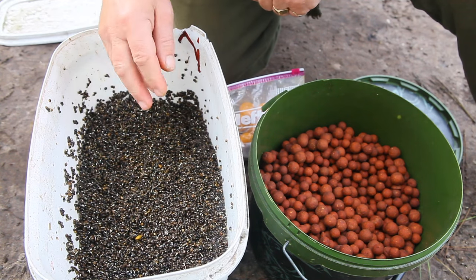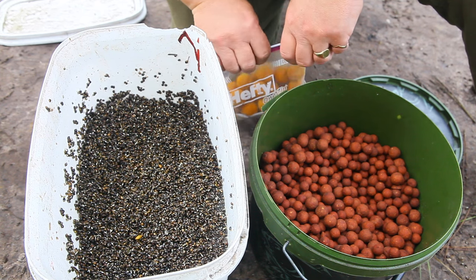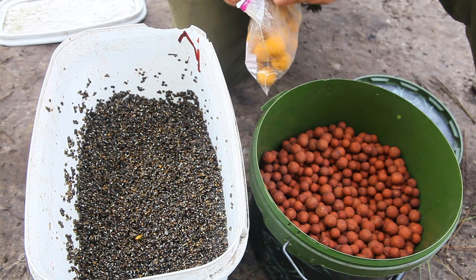Little beds of bait, sort of fishing for one bite at a time, really. But it's been doing the job. It's quite a tough one, this one. But we're catching, that's the main thing.